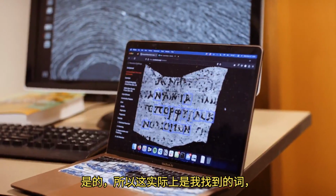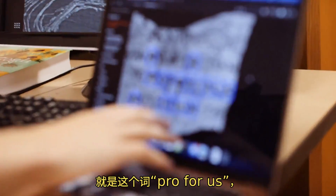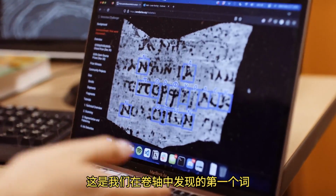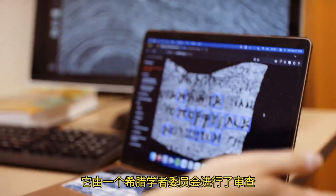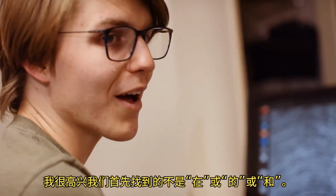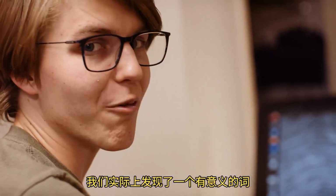Yeah, so this is the word that I actually found. It's right here. It's the word porphyras, which translates to purple. It's the first word we found in the scrolls. It was reviewed by a committee of Greek scholars, but it's the word purple. And I'm glad it's not the word in or the or and that we found first. We actually found a word that has meaning.